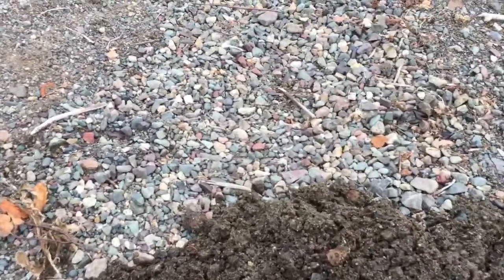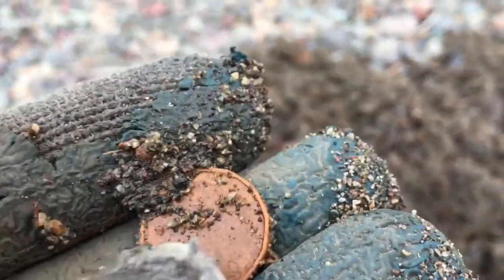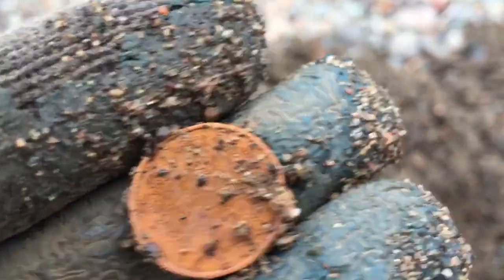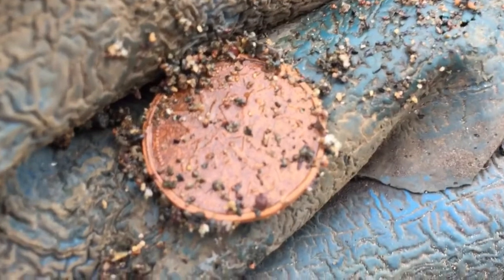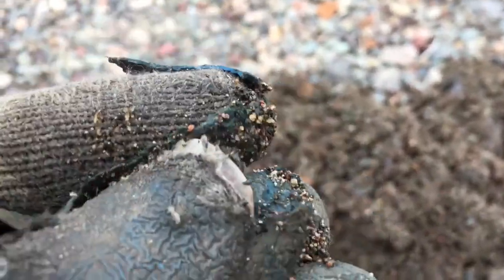Well guys, got another decent signal, dug it up, and it appears to be a modern Canadian penny. Nothing special. Yep, that's what it is, alright. So the date is 1982, I believe. Oh well, another coin, just not very old.